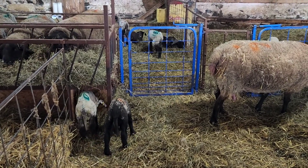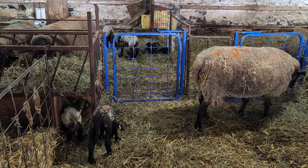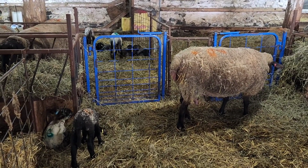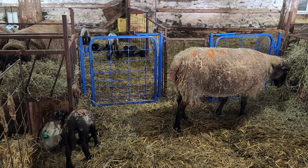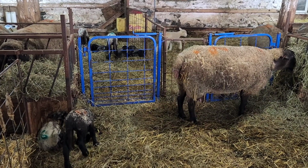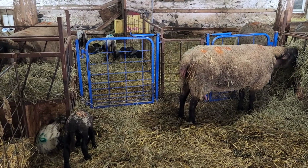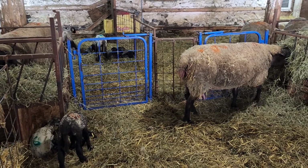But if you had a really huge flock and have no time to spend with a ewe like that, I can see why people would cull it. But if you have a small flock and a really good ewe and don't mind putting in the time, it's only a few days usually before it works itself out.